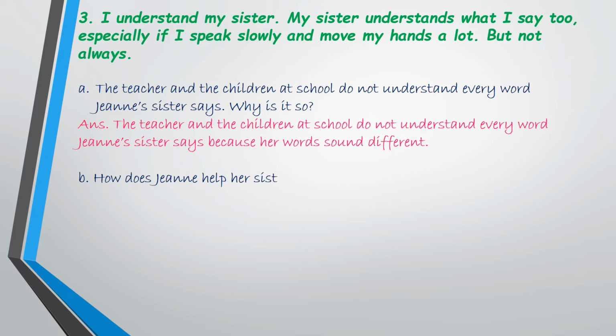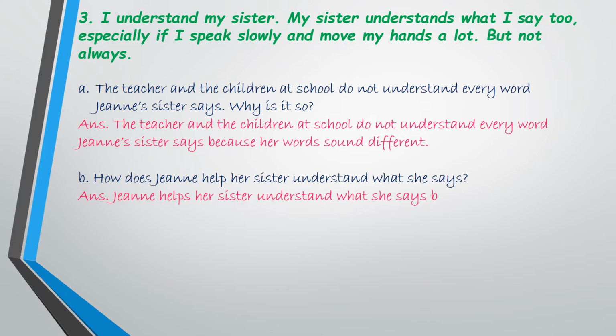Second question, how does Jane help her sister understand what she says? Now, according to the extract, we can say that she lip reads and understands Jane's hand movements. So the answer is, Jane helps her sister understand what she says by speaking slowly and moving her hands a lot. So when Jane wants to convey a message, she speaks slowly so that her sister can lip read, and also she moves her hands a lot to convey the message.